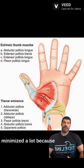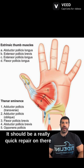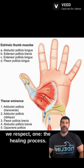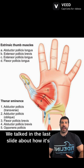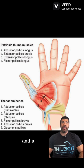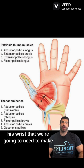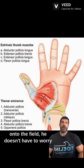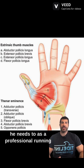Now, although the thumb can be minimized a lot, because people are just like, oh, it's just a small little ligament, it should be a really quick repair and you should bounce back. And yes, he will probably bounce back in a few weeks, right? But we need to make sure that we respect, one, the healing process, and the other thing we need to respect is the amount of musculature that crosses around the thumb. We talked in the last slide about how it's really important to grip the ball with your thumb, and a lot of our activities of daily living revolve around grip. And so look at all the different muscles that cross the thumb. These are different parts of his thumb and his wrist that we need to make sure are functioning at their utmost capacity so that when he gets out onto the field, he doesn't have to worry about any weakness. He also doesn't have to worry about any pain, and he can just worry about running and catching and performing the duties that he needs to as a professional running back.